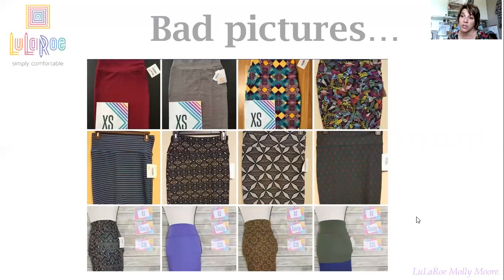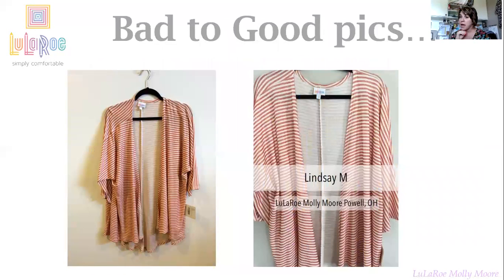So these are square pictures. Some people take their pictures using a square size instead of a portrait size. You want everything to be one glance, because I don't want to click open and see, oh, this was so-and-so's picture. So I want to know who it is. I want to see the size. I want to see the style, and all in the square, so I don't have to click on every picture. So this is just something that I wanted to show you.